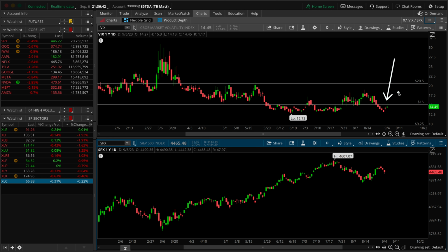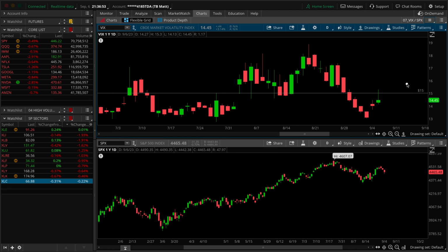VIX volatility, a totally normal and to be expected move in the context of a market pullback that's been unfolding over the last couple of days. Specifically on today's session, notice the rejection in the upper wick. It's an inverted hammer if I zoom in on that at the 15 handle.